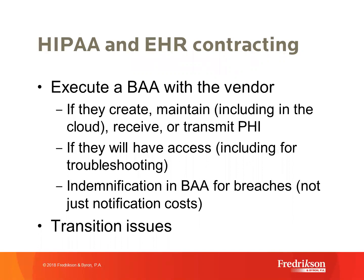And also, you should have indemnification in your business associate agreement for breaches. That is recommended not just where the vendor agrees to pay notification costs, which are generally pretty minimal, but where they're agreeing to reimburse for all the problems that they would create if they caused a breach of PHI, including things like forensic investigation, recreation of information that was on a lost laptop, for example. There can be a lot of costs, and notification is just the teeny tip of the iceberg.